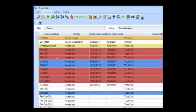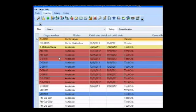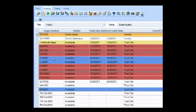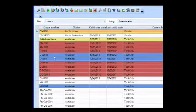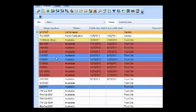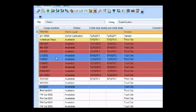Let's say they were the only ones red. You'd know your first step that morning should be to get those tools off the floor and into calibration. Later in the day, you're going to want to do the R&R studies, which might be with the blue. You set up the colors for what you want the event to represent. This is user programmable.